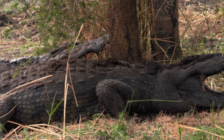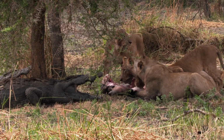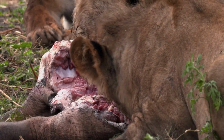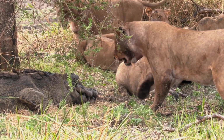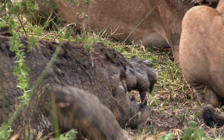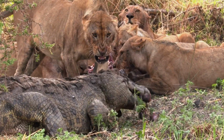Africa's biggest reptile is facing up to the continent's best-known big cat. The lions are feasting on a dead hippo, and sharing is not in either predator's nature. Another larger dispute is going to get ugly. Stealth may gain a mouthful for the Nile croc, but both apex predators instinctively know the risky cost of an all-out fight.